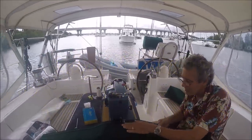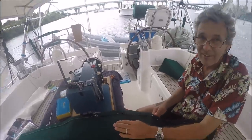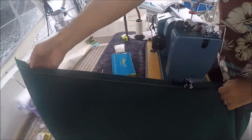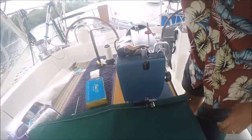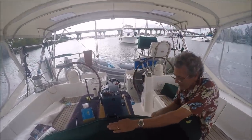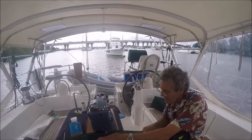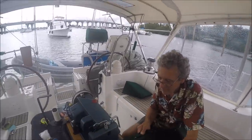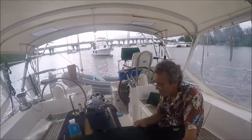Here's our new Sailrite sewing machine, and Neil's trying to do his first ever sewing, I think, with a machine. My first seam looks like a drunken sailor's wake. It doesn't look that bad. We're just making a couple of shade things that we can hang up to keep the wind out of the way or keep the sun out of the way while we're having drinks in the cockpit, and we're going to put some eyelets in the top and bottom of it.